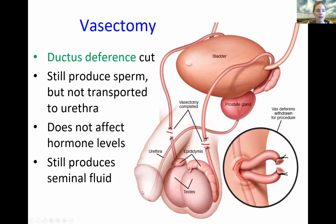It can't come out. For people with a vasectomy, they still have their glands intact, so they're still producing seminal fluid. So you still have ejaculations, but it just doesn't contain the sperm because there's no way for it to come out. Also, your testes are still fully intact, so you're still producing hormones. It does not affect the hormone levels. And the other thing is it's not castration. Your penis is still fully intact. The only thing is that the sperm cannot come out.